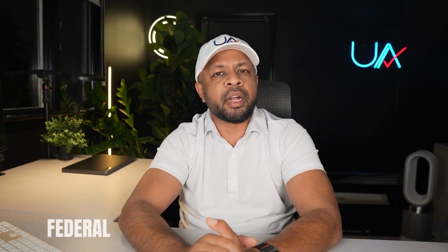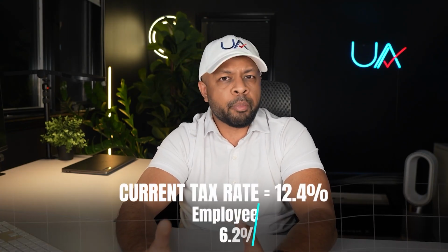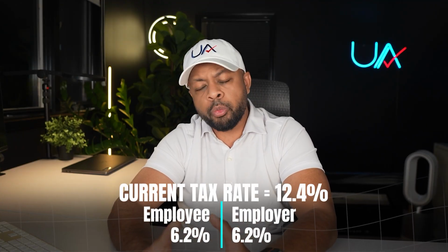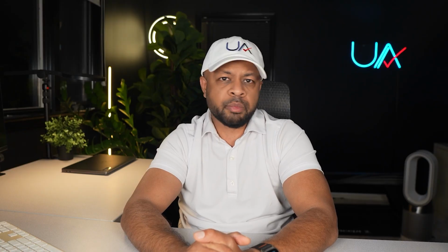Now, Social Security is funded through payroll taxes collected under the Federal Insurance Contributions Act or FICA. The current rate of tax is 12.4%. For people who are employed, this contribution gets split between the employees and the employer, who each contribute 6.2% of the wages up to a wage cap. Now, what is this wage cap? We'll just discuss it momentarily. Self-employed workers pay the full 12.4% themselves.